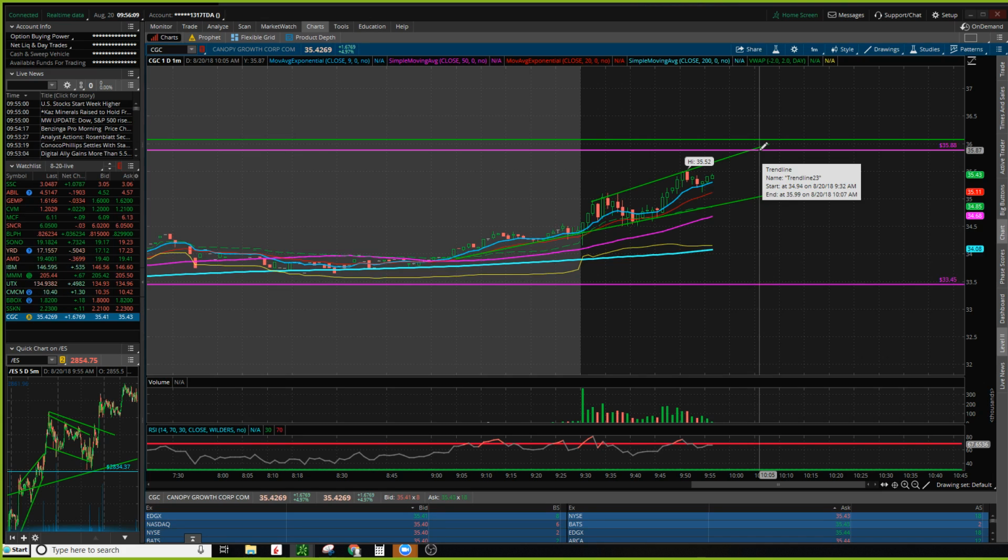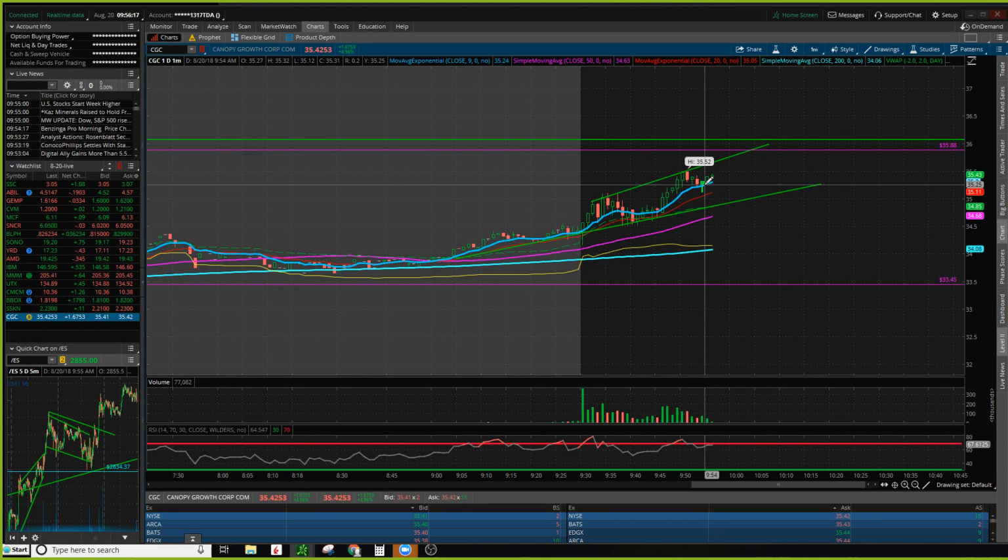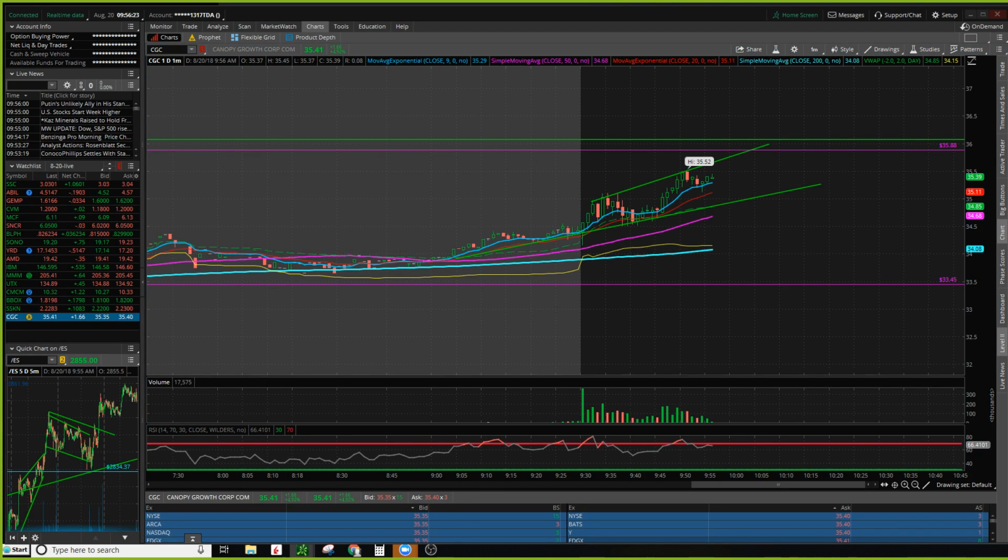So this is perfect. This is what I like to see. Even though the volumes are a little bit light, a lot of uncertainty. That was a nice hammer. People are watching this stock. This one really moves. So Cron is still hanging tough at 710. I'm watching that off to my left.